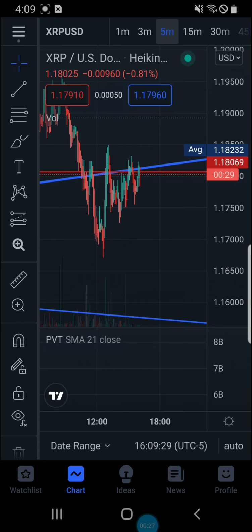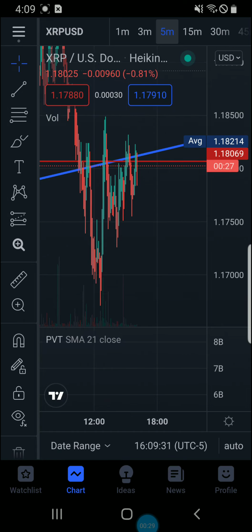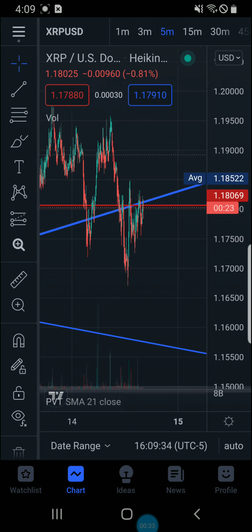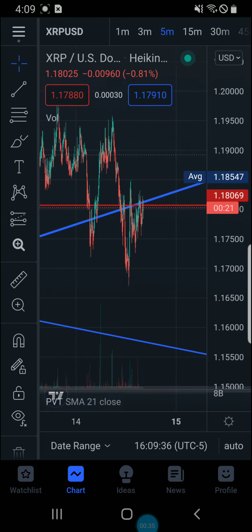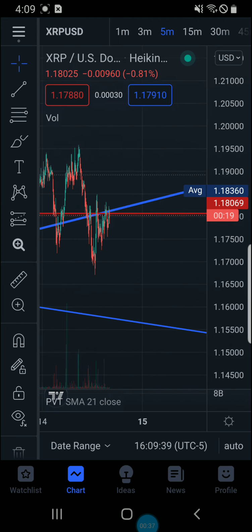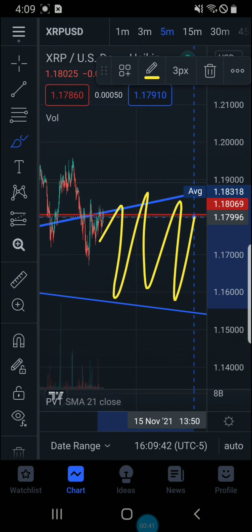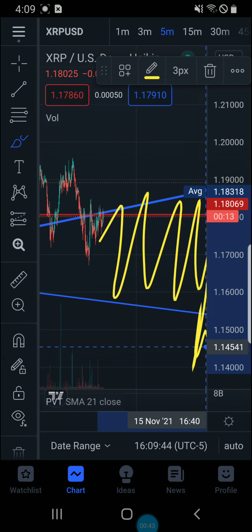We're using that as resistance because every time we pop over it, we come back under. Which means, logically, if we keep doing this for any more of a stretch, we're going to come back down farther in the short time frame. You could keep doing this for a while until you break to the bottom side of there, and then you would eventually come down.